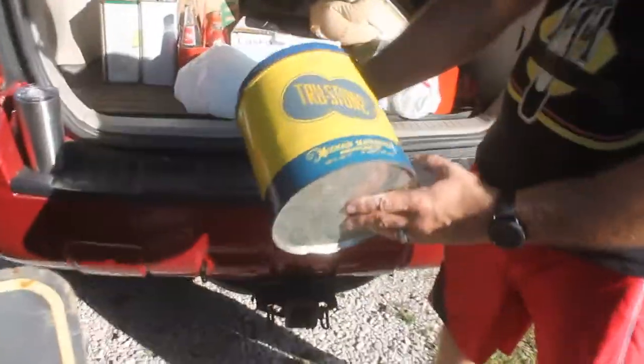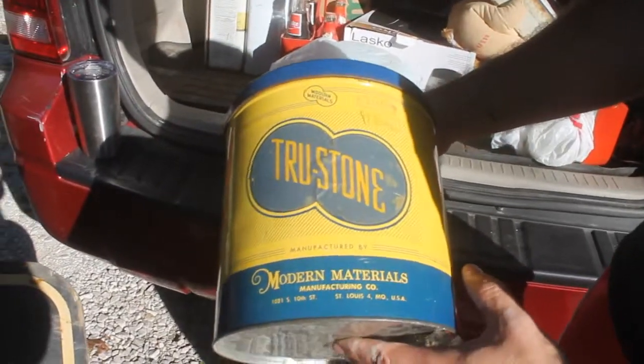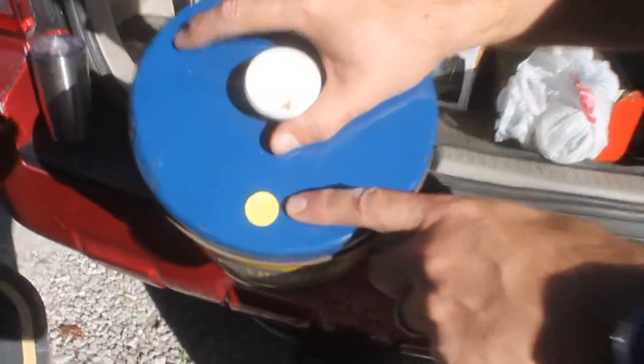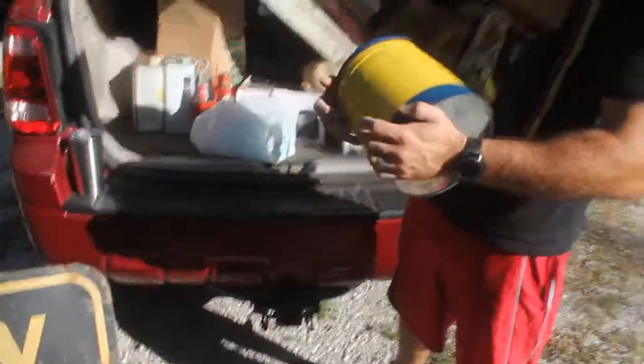Next item, I'm not even sure what this is. Modern Materials Cannery, 2 pounds, true stone. So that you know I'm not even making up the price, 50 cents. With the lid again. Once again, not rusted through, a little bit of rust, just showing its age. 50 cents.